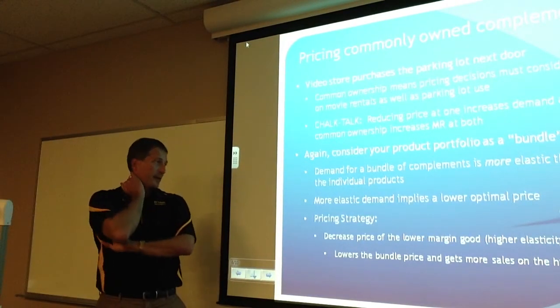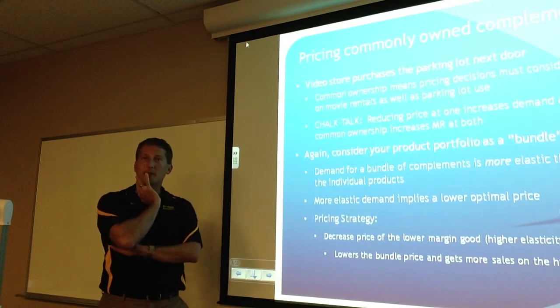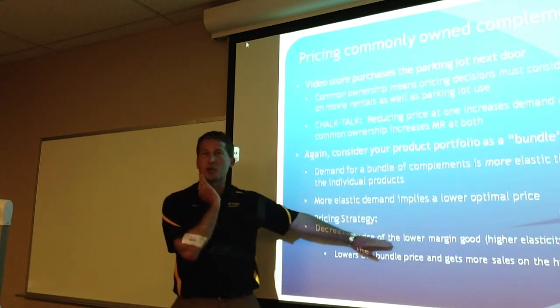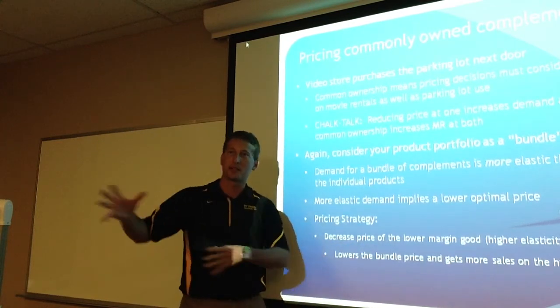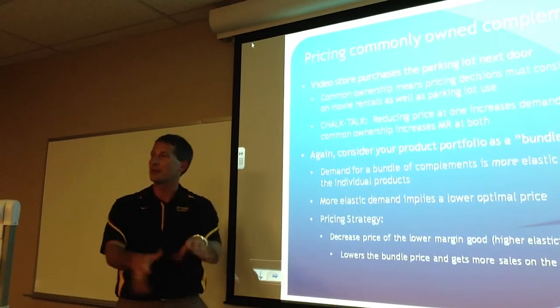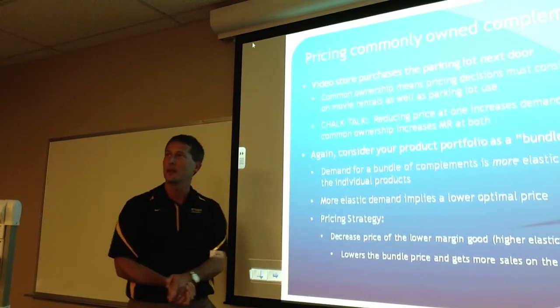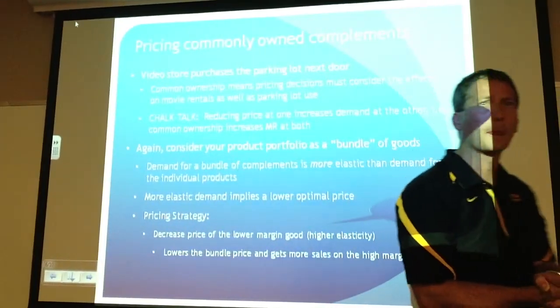So yeah, it makes sense. Rather than lowering both goods, lower the lower margin good, because you're not going to make as much money on that. That'll still lower the bundle price, shift people into the high margin good, and you'll make more money than if you were to lower both prices. You know what I mean?